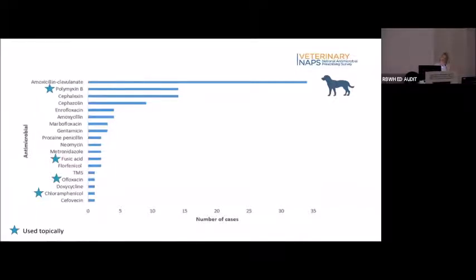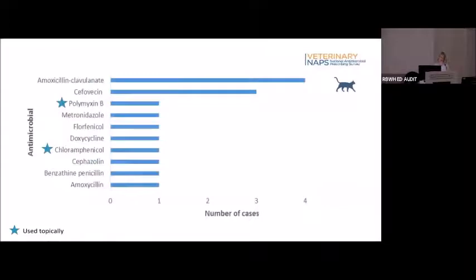And the most common antibiotics prescribed in dogs was, again, amoxiclav, followed by cefalexin systemically. The stars represent topical treatments. In cats, we got a lot lower prescribing rate. So there are only 15 prescriptions, but again, amoxiclav and cefavecin were the most commonly used.